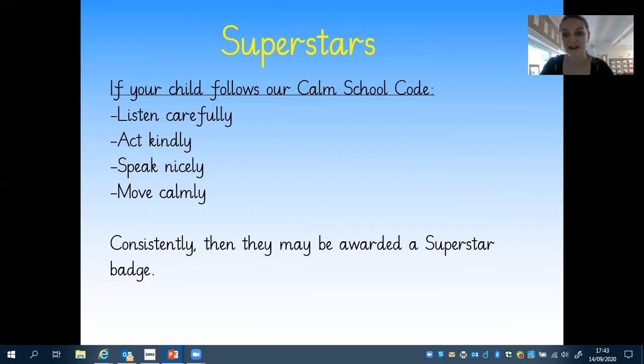It'd be great if you can use that language at home with them as well, so they're hearing it at home and school. But yeah, if they want to aim towards a superstar badge, those are the things they need to be doing in class. If they do these things consistently, then they will be awarded a superstar badge.